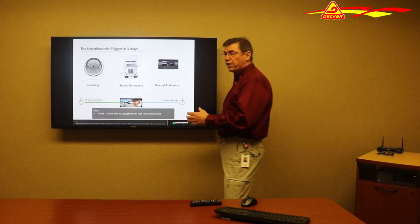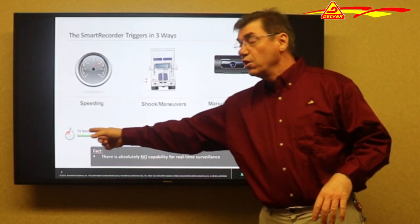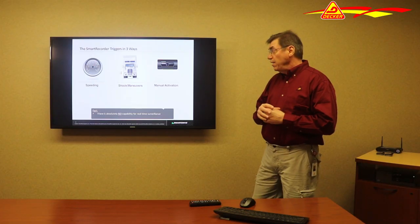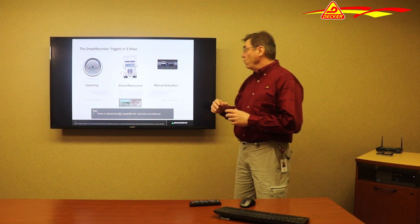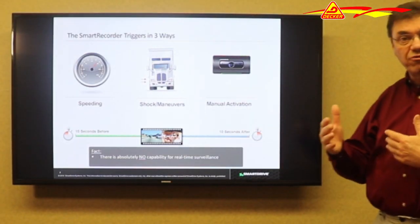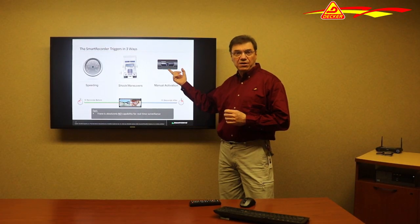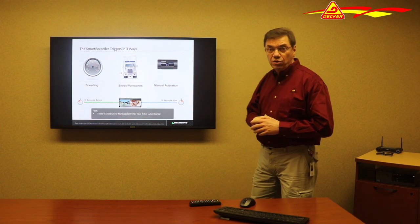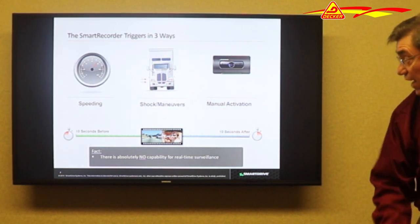So the trigger, usually on that timeline right here, the trigger's in the middle. We get 10 seconds before and 10 seconds after of video. However, the way it's being recorded is that when there's a trigger, like a speeding trigger, a shock maneuver, a following distance issue, or maybe a manual activation, there's a button under the forward-facing camera that you can push, and it will record also 20 seconds of video.